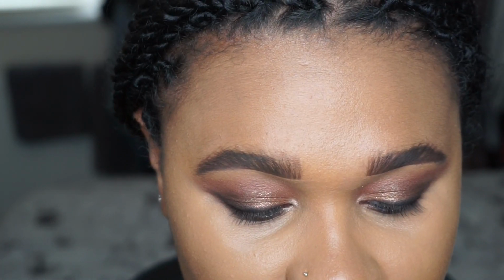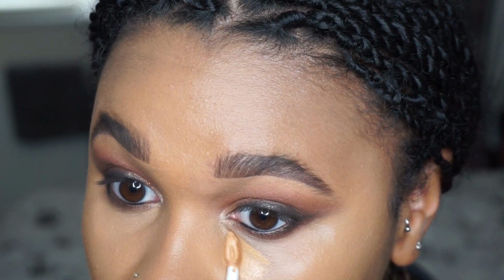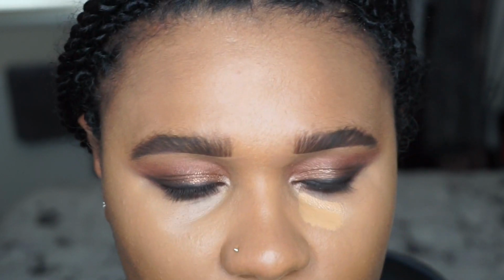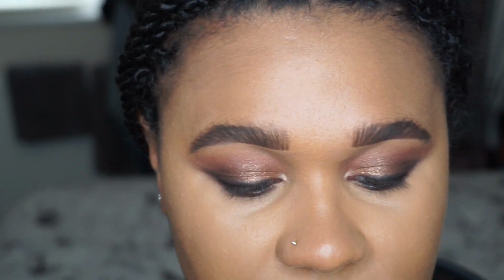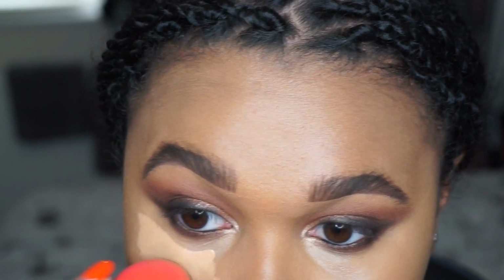If you do have really bad dark circles, obviously you can color correct as well, because I know he's come out with some color correctors. I don't think he's come out with an orange shade for deeper skin tone yet, but I know he's definitely got a peachy pink one, which won't work for me, but I do have other color correctors anyway. And then I'm gonna highlight with the C16. I'm gonna do it on one side first and see how bright it goes.